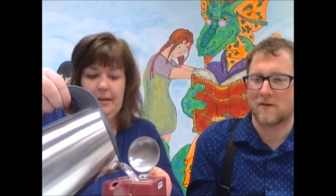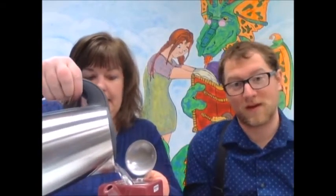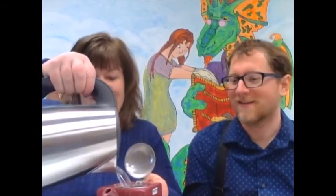Because it's a black tea, we went ahead and boiled our water. So water's ready to go? Yeah, water is all ready to go in our electric tea kettle. Then we're just going to pour the hot water into the teapot there. Carefully, of course. Yes. Don't want to get burnt. And we're going to let that steep there.